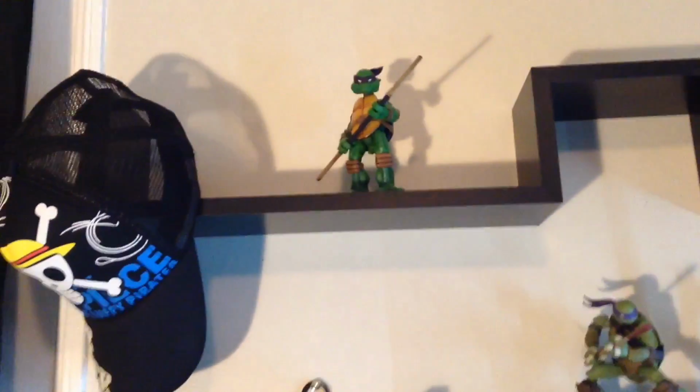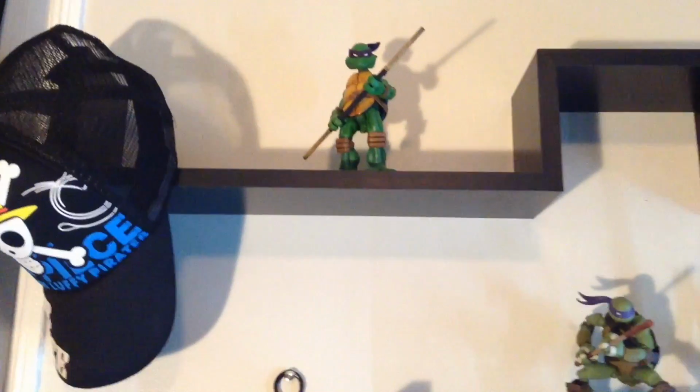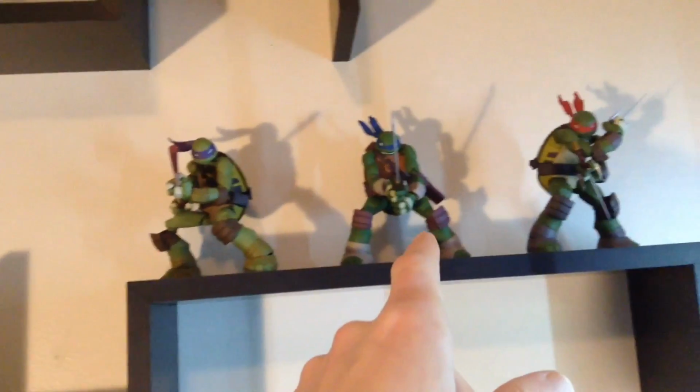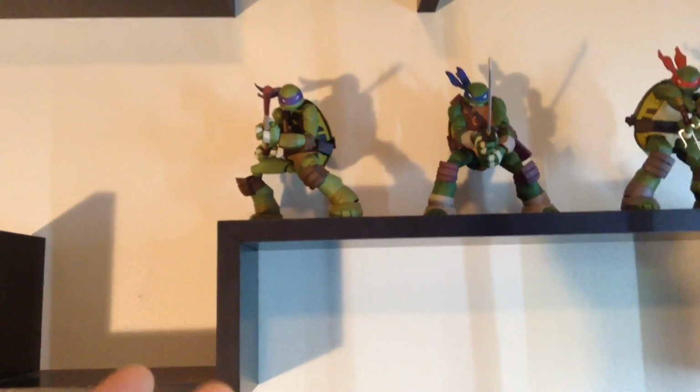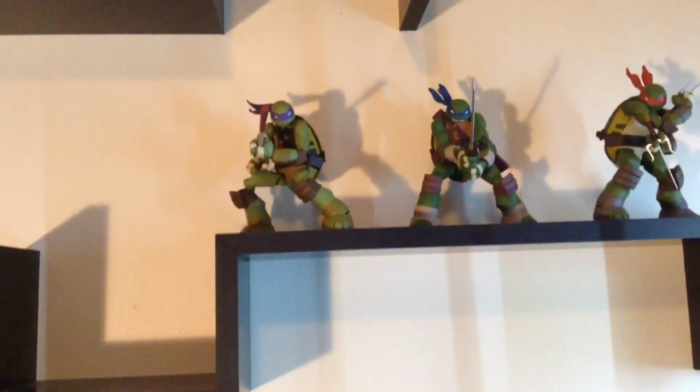Let's continue on. Then moving on here to the shelves on the wall, I really don't have anything up there besides my One Piece hat and the bootleg NECA Donatello Ninja Turtle figure. I don't know what I'm going to put up there yet. Right here, I do have my Revoltech Turtles. We have the reissue Donatello, reissue Leonardo, and then the original Raphael. I'm still waiting for the reissue Raphael and Michelangelo, which I should have on like Monday or Tuesday because they just shipped out to me.